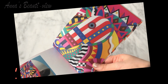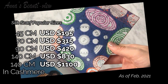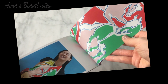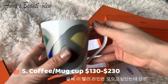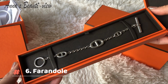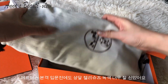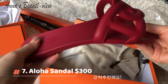I think it's worth purchasing if you're a silk lover. I have seen many people collecting Hermes silk scarves, not only for wearing them but also to display on the wall as well. Who doesn't like tableware as a gift? By the way, this line is discontinued and I only have this one. This is the bracelet that I mentioned earlier that could pair with my new necklace. And this is my favorite Hermes jelly shoes, Aloha.